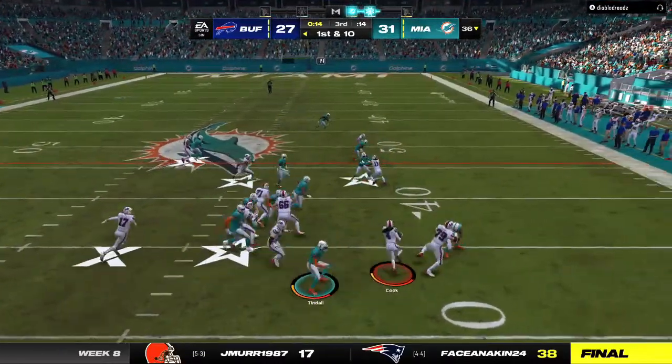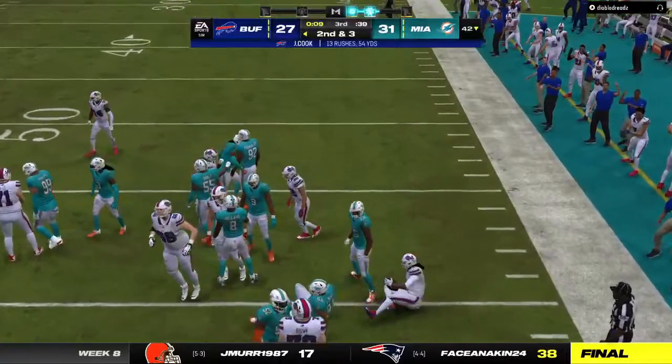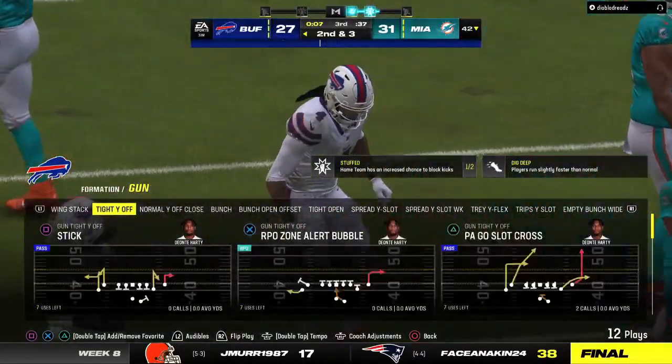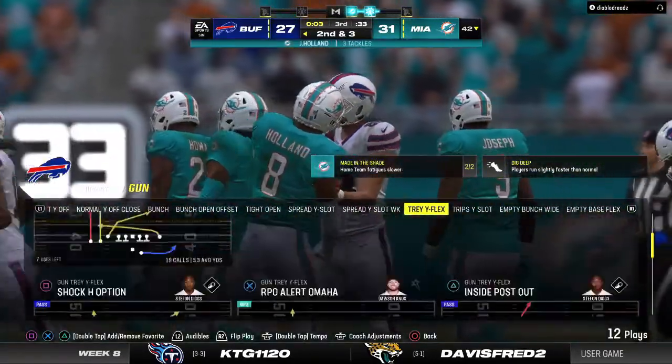They'll give to Cook on the read option. And hard running's going to get him over the 40 to the 42. It's a 7-yard carry to set them up with a 2nd and 3.